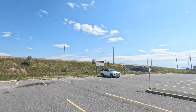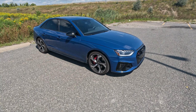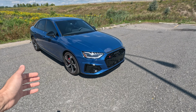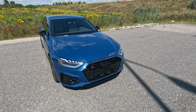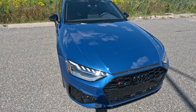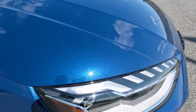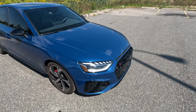As you can see, we have a wonderful day out here. Sun is shining and the weather is perfect. We can see that the S4 is freshly washed, so I decided that it would be a perfect day to give it a wash. And you could see that Ascari Blue Metallic really showing off in the sun. But yeah, let's get into the video.